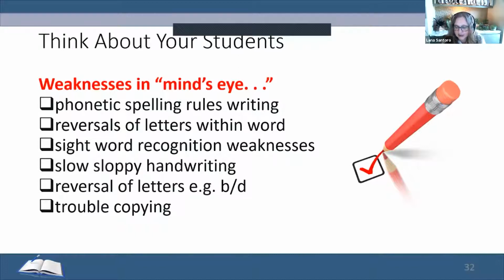It's how that mind's eye, or your orthographic processor, looks at the phonetic rules of spelling. And if you have difficulty applying that, that could be an issue with orthographic processing. If you're reversing letters within a word, you don't have those letters solidified in your brain. That's a reflection of difficulty with orthographic processing. Sight word recognition difficulty. Slow, sloppy handwriting, like Michael probably would exhibit, is also because these connections, these images, this orthography is not clearly solidified in the brain.